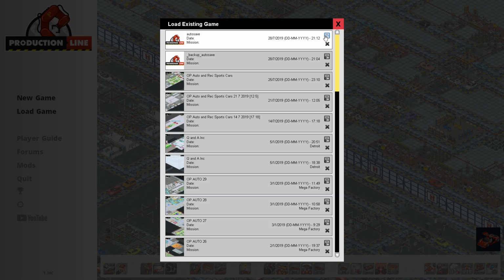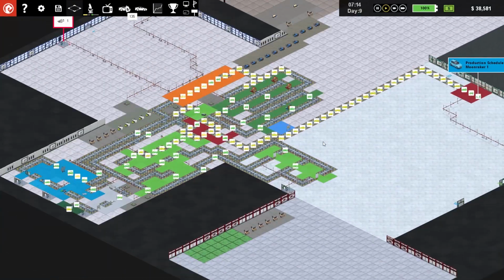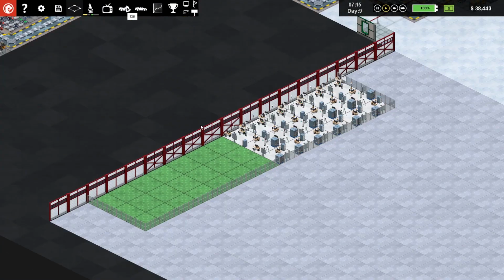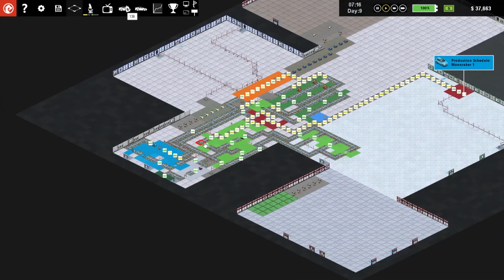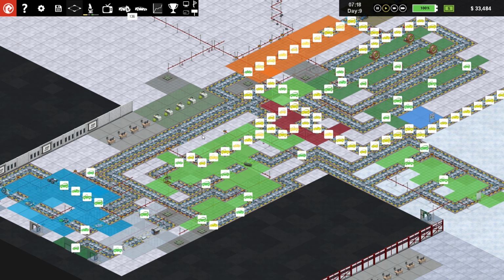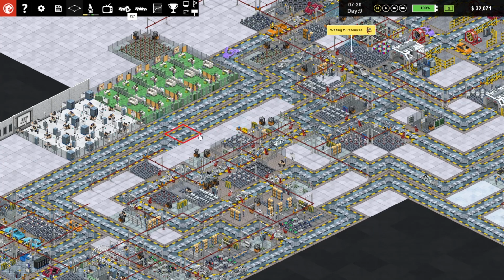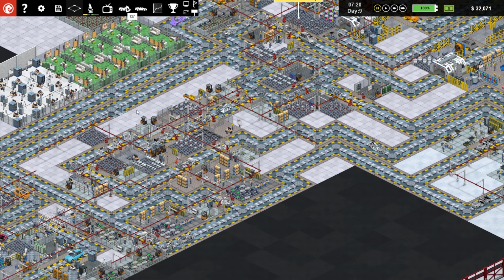Right. It was an autosave from about 15 minutes ago. Oh no. Oh no. Oh no. Oh no. Oh no. Video game. Look at this. We haven't even installed the bumpers yet.